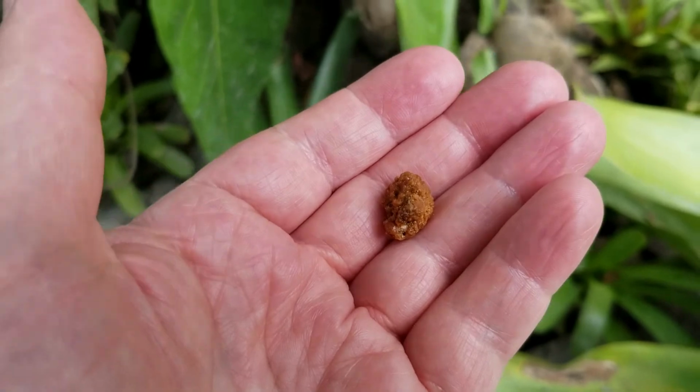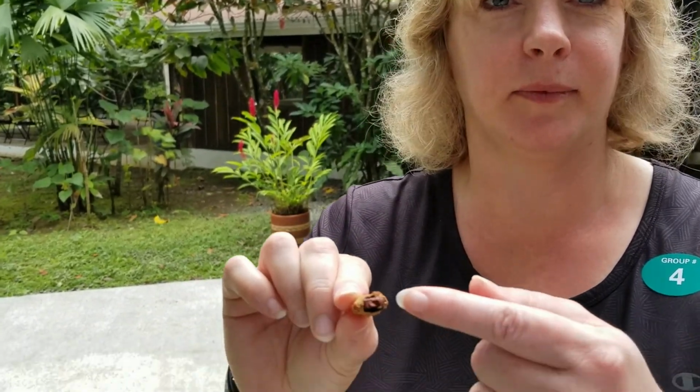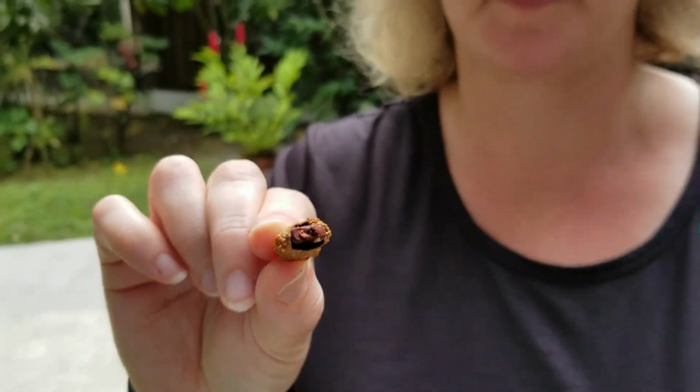It's a caramel encrusted cocoa bean. We'll try that out. It's very tasty. Yeah? Just bit the end off. You can see the cocoa in there. I should have. The wildlife is out. Ooh, crunchy. Oh, but very tasty. Have to maybe bring some of those home.